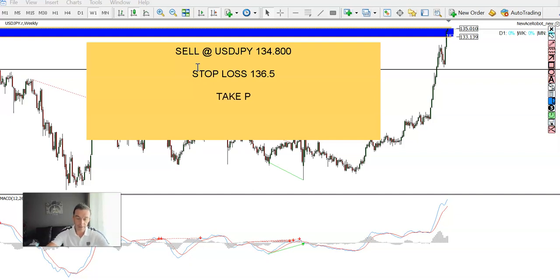Take profit, we'll go over the take profit in a minute. I think an easy take profit in this will be 125, possibly lower. And that's the setup this week. Again, this is one that I'm going to hold long term. I think the likelihood of this going down is very, very, very high here.